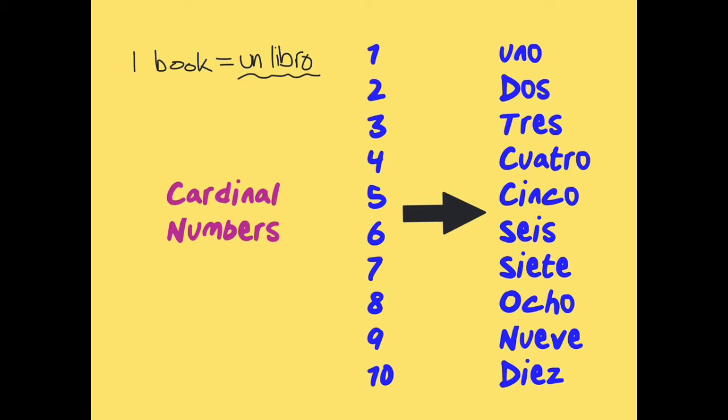Most people know 1 through 10 in Spanish really well because they're used in pop culture. You might not have even taken a Spanish class and know these. So we've got uno, dos, tres, cuatro, cinco, seis, siete, ocho, nueve, diez.